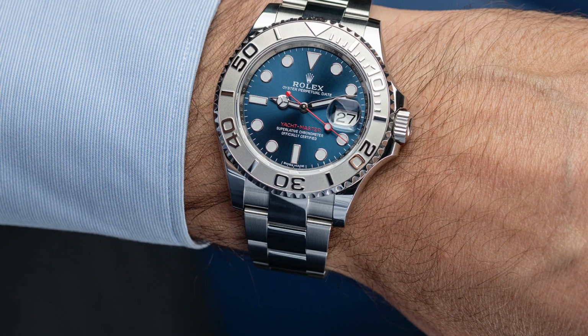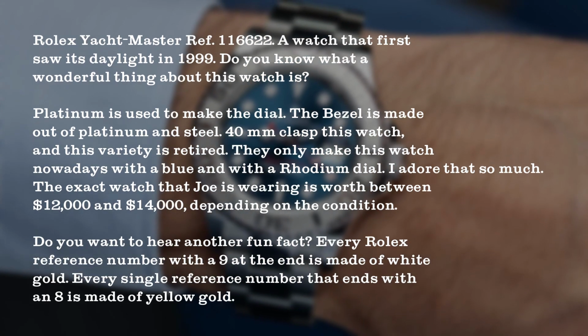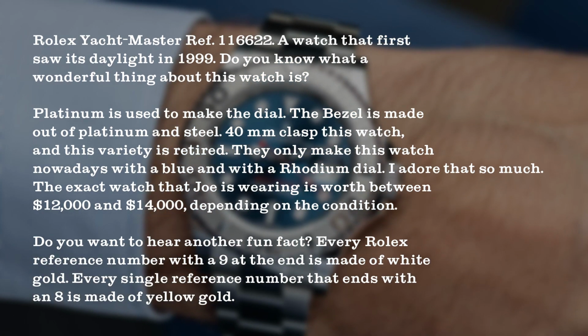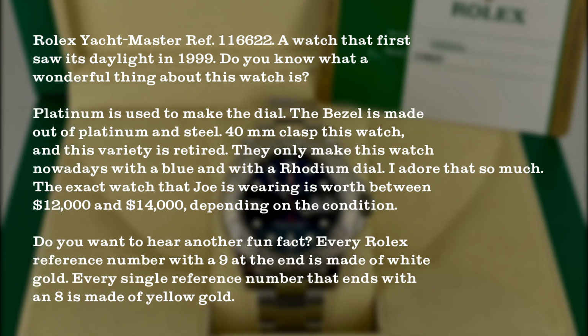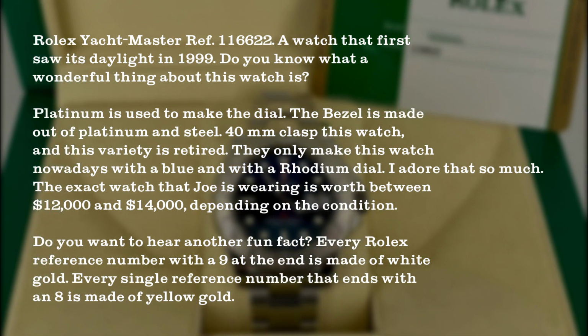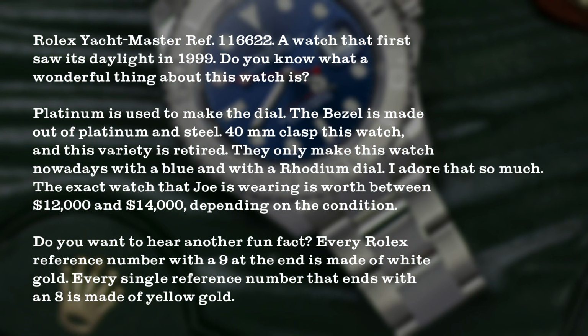The third is the Rolex Yacht-Master Ref 116622, a watch that first saw its daylight in 1999. Do you know what a wonderful thing about this watch is? Platinum is used to make the dial. The bezel is made out of platinum and steel.